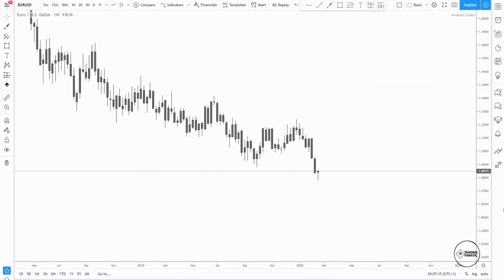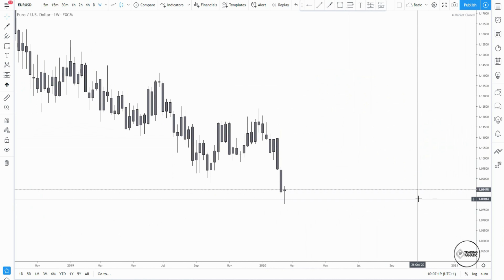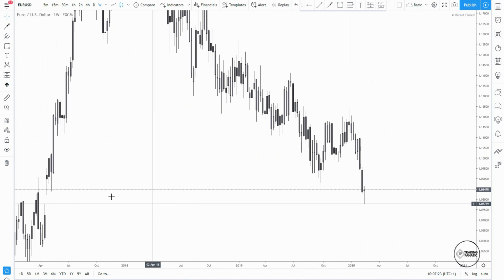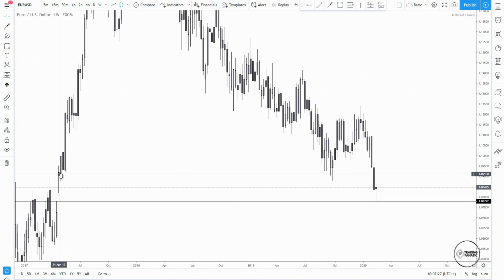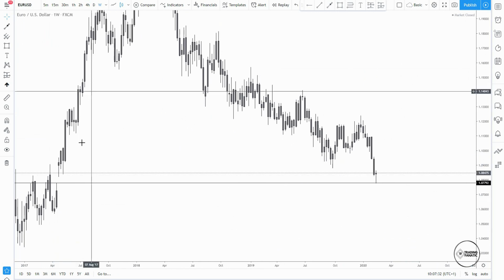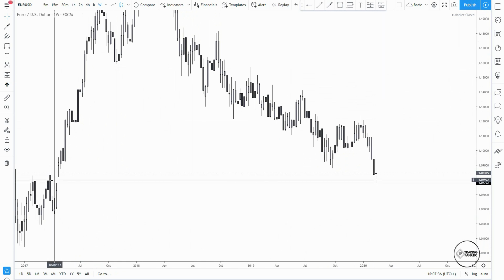Euro USD weekly time frame, we have something pretty interesting here as well. The key level is 1.08. If I translate this to the left right here, have a look at this gap guys. This price gapped up here, failed to fill the gap, and continued the massive uptrend. And what you can see right here, price tapped to the pip to fill this gap, which is extremely interesting.